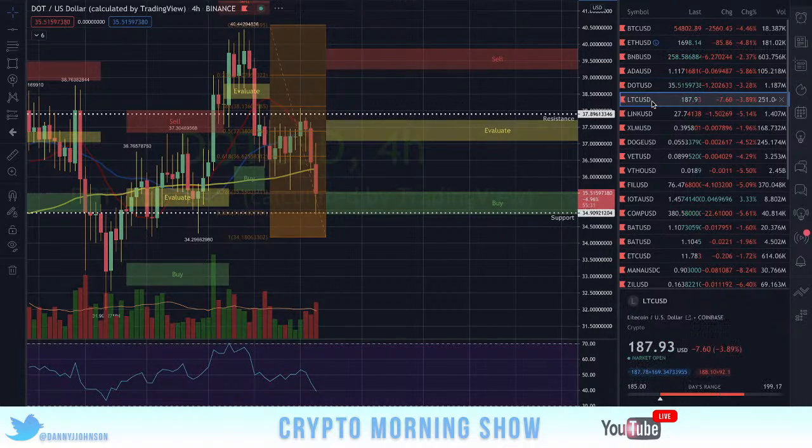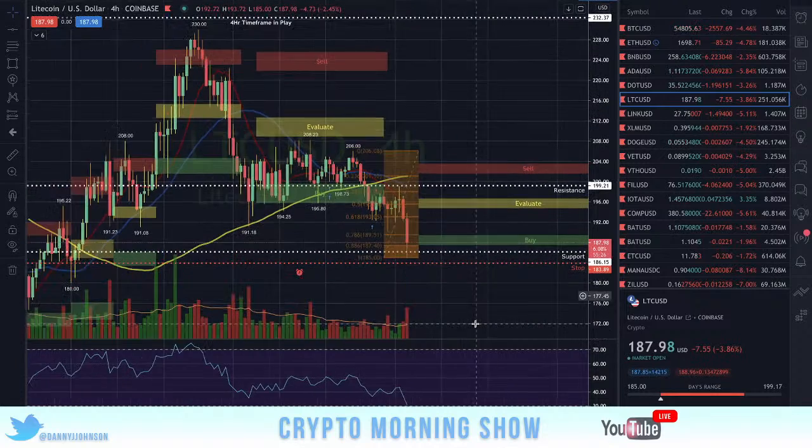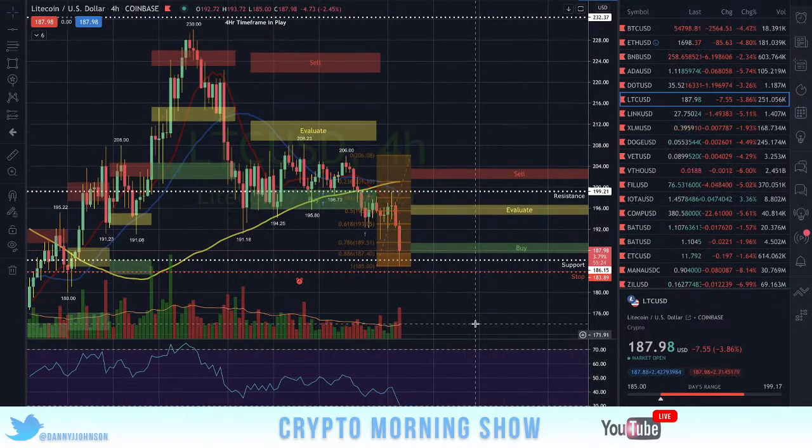Moving on to Litecoin, LTC/USD. Litecoin feeling the most pain of them all, all the way down to the 186.15. And resistance sitting up there right at the $200 mark, 199.21. We can do a little bit better than that for you.